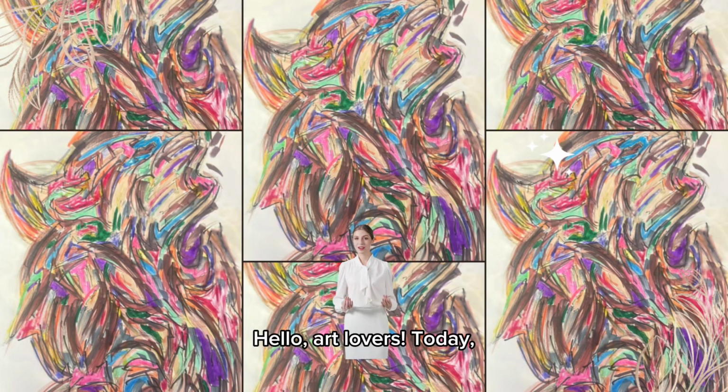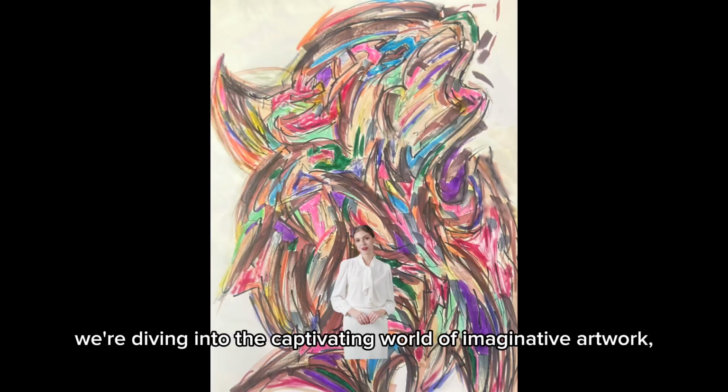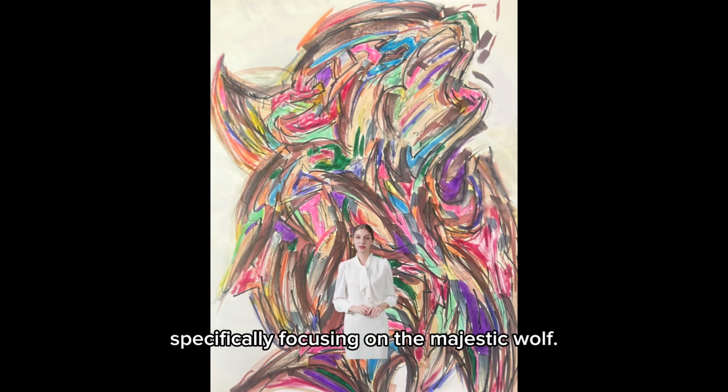Hello, art lovers. Today, we're diving into the captivating world of imaginative artwork, specifically focusing on the majestic wolf.